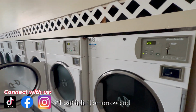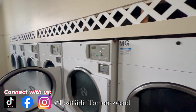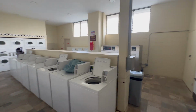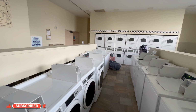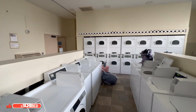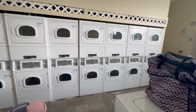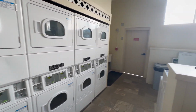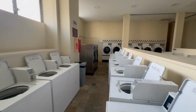Made it down to the laundry facility. It's only open from 7 to 11. Why, you ask? I have no idea. It only takes coins, and there's no coin machine down here to actually make coins. This is fun. I mean, it's a huge laundry facility, but you can't actually use it unless you somehow have coins. And I do not at the moment. I hate this place.